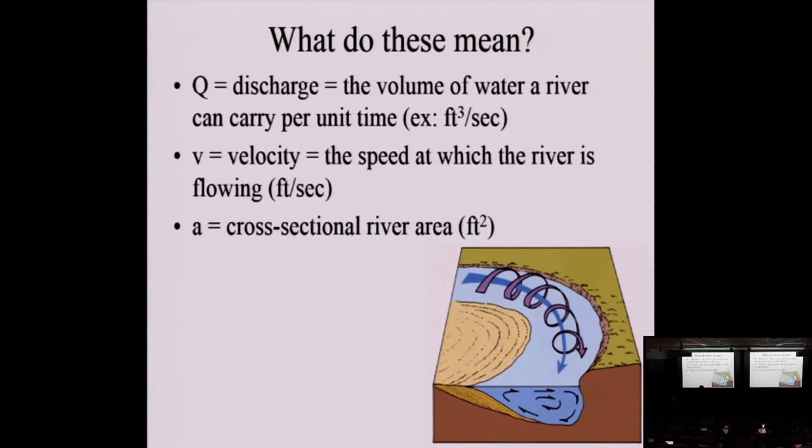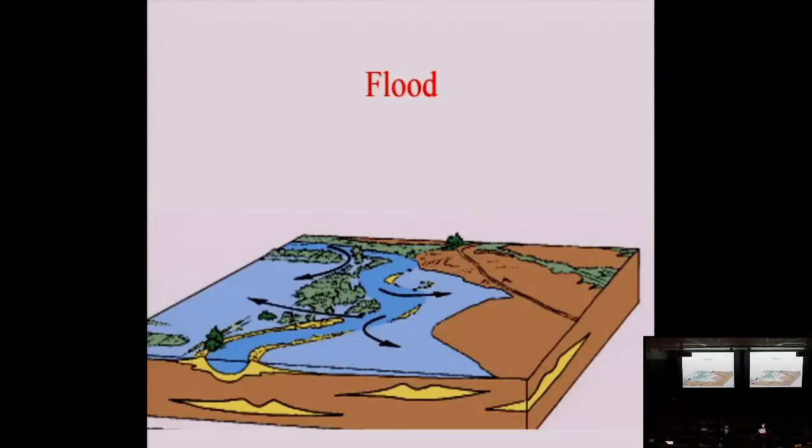So discharge, very simple calculation, and it is profoundly important in many ways across hydrology, but with regards to disasters, it's important because it will tell you whether or not you're going to have a flood. What is a flood? Well, a flood is defined as when the river water overflows its bank. Sometimes we call this the stage, the height of water in the river. So when the water in the river can no longer be constrained by the banks, it will flow over laterally, and that's a flood.